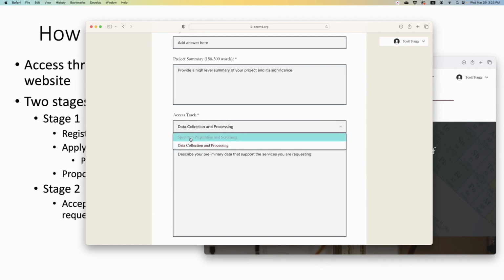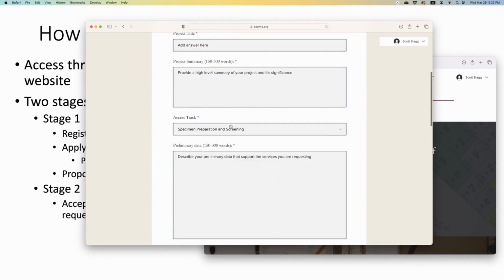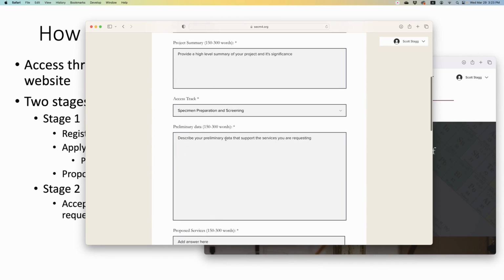Let's give the example of specimen preparation and screening. The next step is to describe some preliminary data. What we're looking for, again, in the preparation and screening track, is that you would describe how you have purified your specimen of interest. You might say something about its biological activity, some assays that you've done. The idea is so that we know that the sample is pure and it's well behaved.